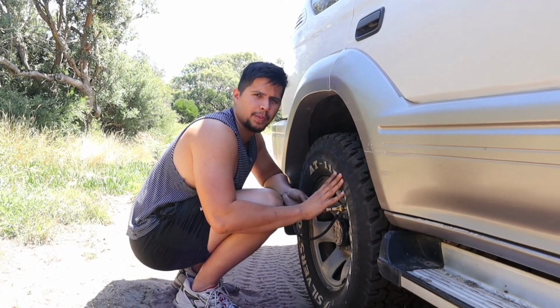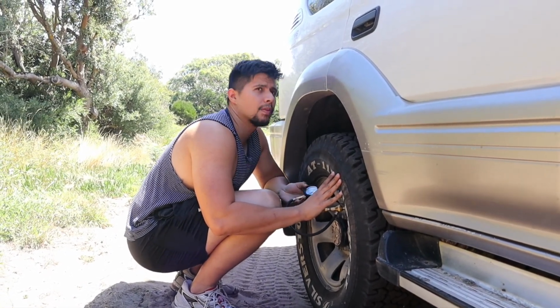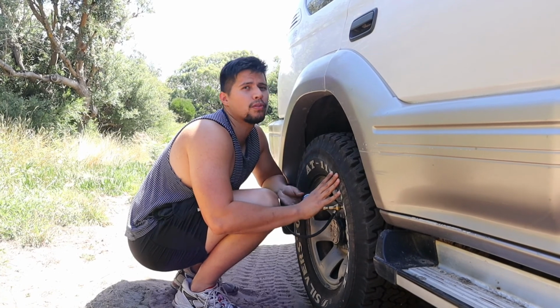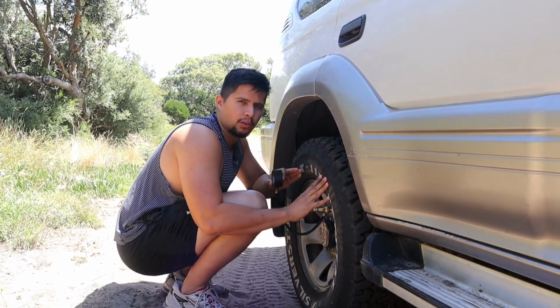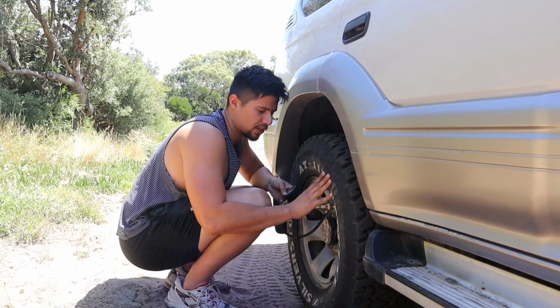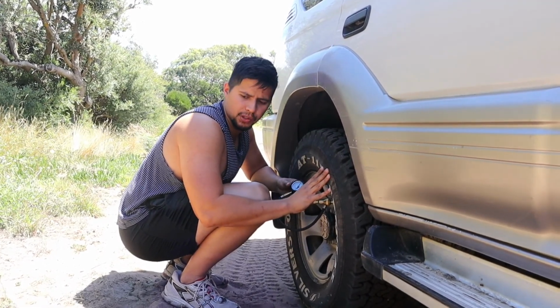Airing down the tyres to about 20 psi. We're doing a small four-wheel drive track at Venus Bay. I literally just was going along the road and we saw it, and it was quite uphill. So it's a short little four-wheel drive track.